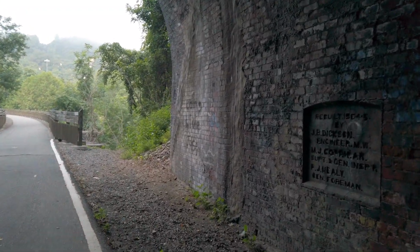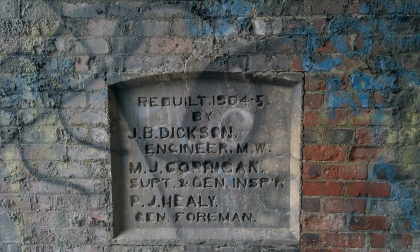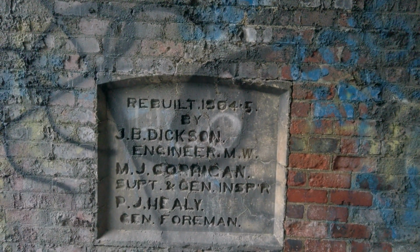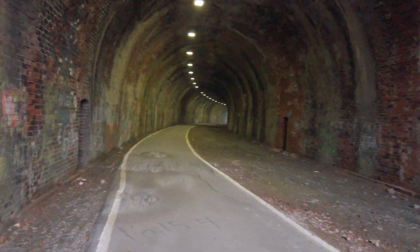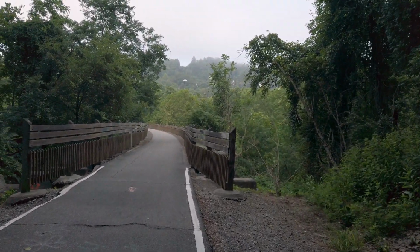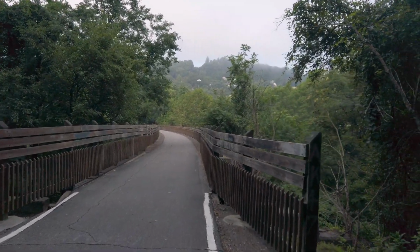It says it was rebuilt 1904 through 1905, and it has the names of the people who rebuilt it. Now, I'm not sure if when they mean rebuilt as in the whole thing collapsed, or what it means. It could just be upgrades to the tunnel. Maybe it used to be wood, kind of like Kings Hollow.